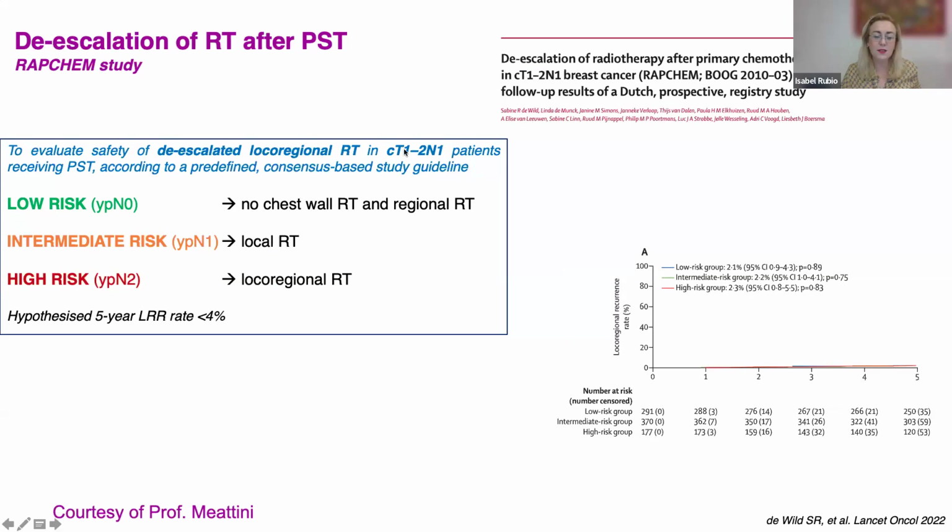So in these patients with clinically T1 to T2, N1 disease who receive neoadjuvant treatment, they agreed to classify as low risk those patients with complete axillary pathologic response, and then intermediate risk or high risk. And depending on this, they give no radiation therapy, or they give local or local regional radiation therapy.